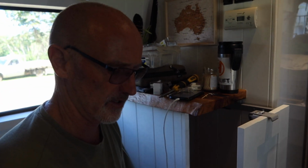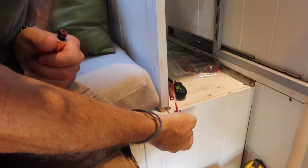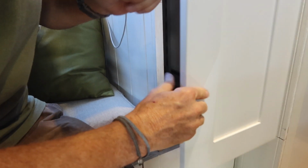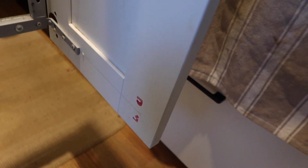So what you do is use a bit of lippy on the underside of the latch, and then push like so, and then bingo, we've got some holes to work with.